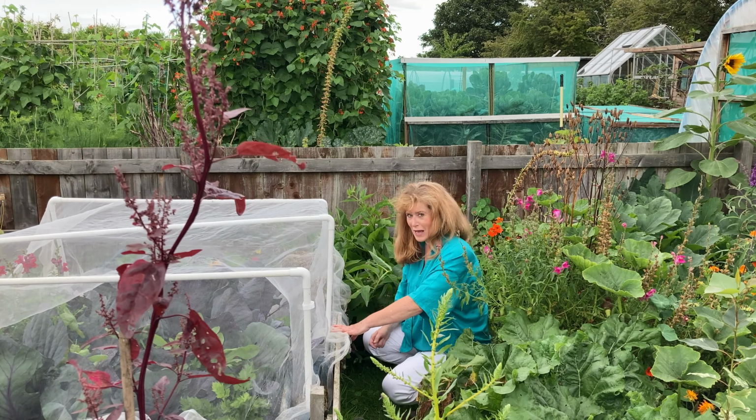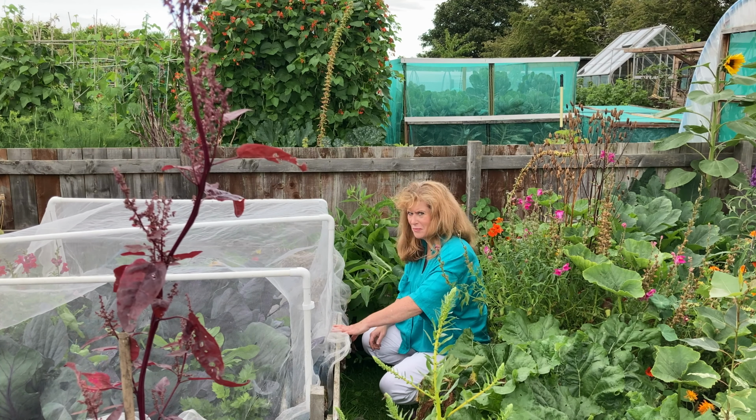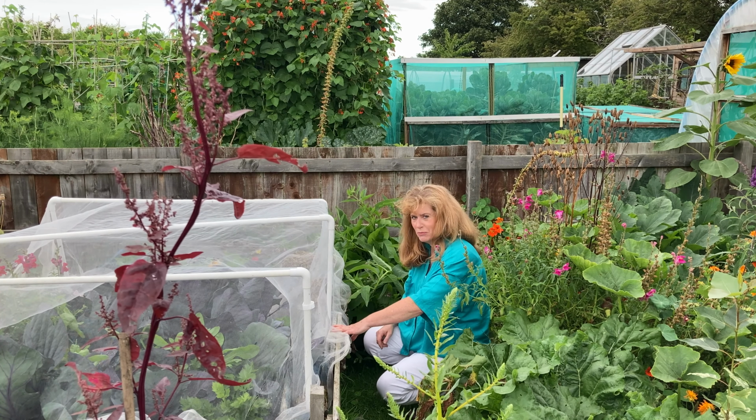Yeah, quite a few caterpillars tucked right inside the heads of those cabbages, so I've pulled what I can out, but they're a bit of a mess. We'll just have to see how they progress.